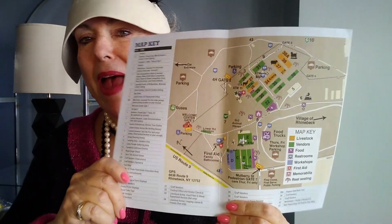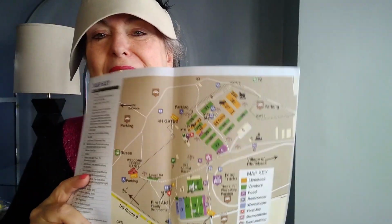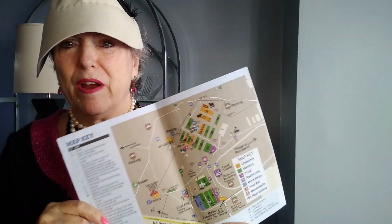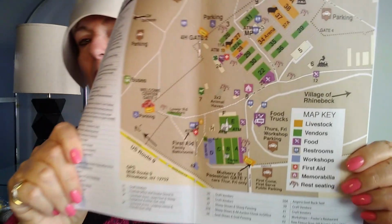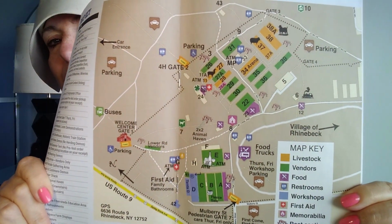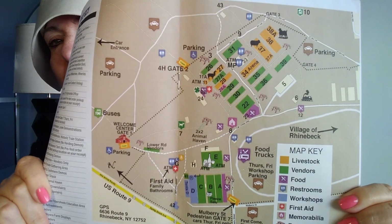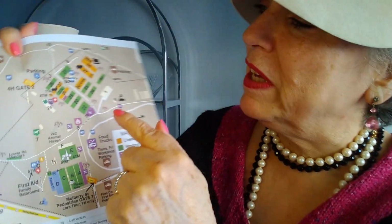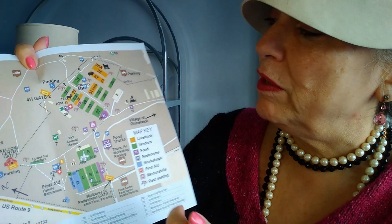I have the map from last year's booklet, and I'm familiarizing myself again with where things are. The first time you're there, it seems overwhelming and daunting. But let me hold this up. So if you're going for the first time and you haven't seen this online, you can have a look at this.